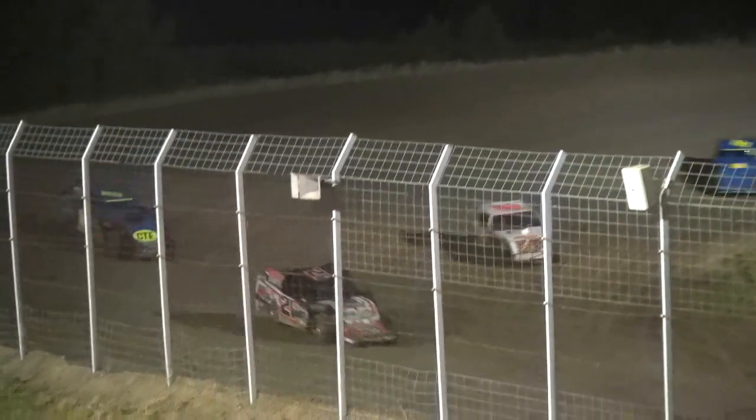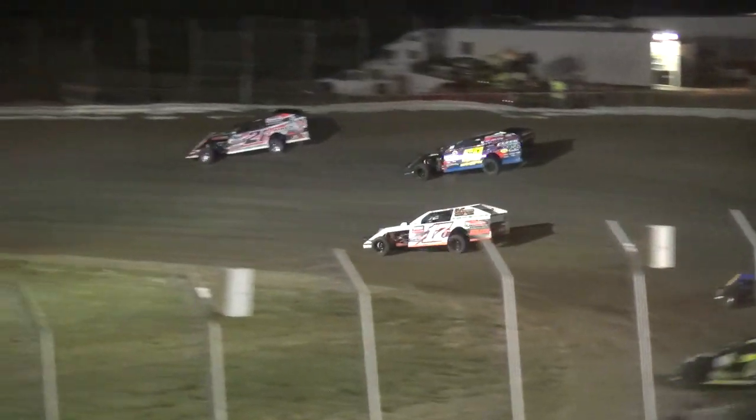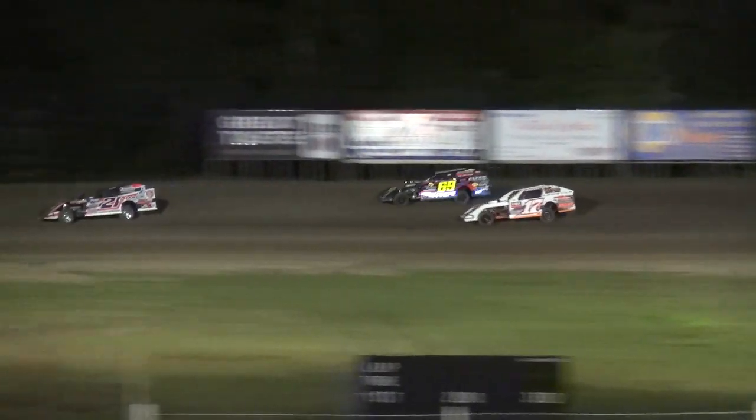It's Smooth, Chad Clancy, Sanders, and Turner, your top three. Turner using that inside line to perfection as he is going to look on the low side of Sanders as they go down the back straightaway. Clancy, just what he wants to see is them racing behind him.